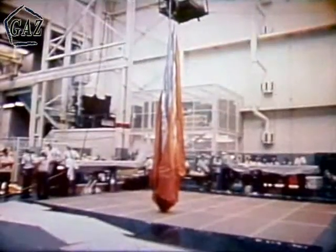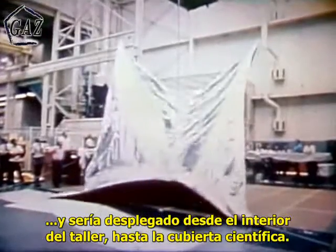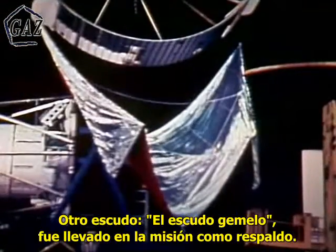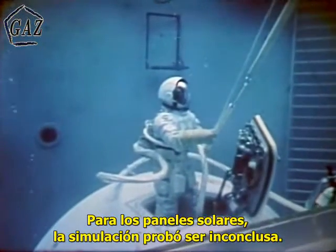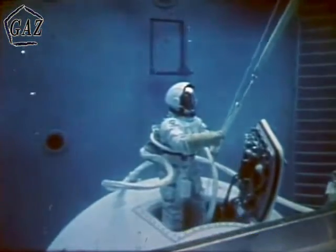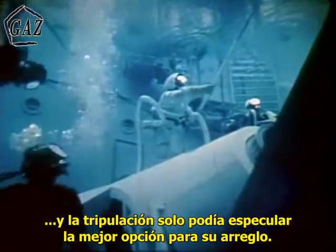By the 5th day of the mission, the choice had been narrowed to a model called the Parasol. It had good functional reliability, and the crew would be able to deploy it from inside the workshop through a scientific airlock. Another shield, the twin-pole sunshade, would also be carried on the mission as a backup. Here in the Skylab underwater simulator at the Marshall Space Flight Center, crews practiced extravehicular installation of the sunshade in conditions approximating 0G. As for the solar wings, simulation methods were mostly inconclusive. Little was known about the extent of wing damage at this point, and the crew could only speculate on how best to make them deploy.